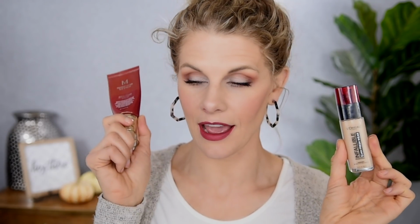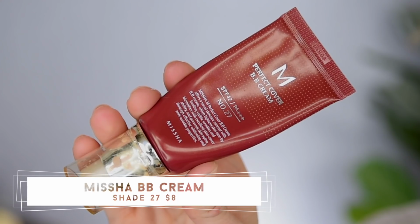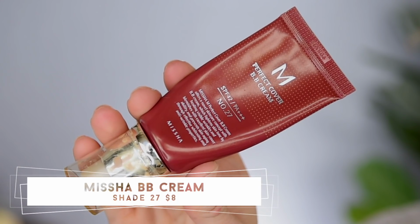If I need that foundation to last a little bit longer and be a little bit more transfer resistant, this is what I will mix in. So this combination right here, I have the L'Oreal Infallible. This one is in the shade 425 Linen, and then I have the Misha BB Cream in the shade 27. I actually have 3 shades of the Misha BB Cream. I find the undertone of number 27 to work the best for me, but it is a little bit too dark for me other than when I am at my very tannest in the middle of the summer. But this combination color-wise works great for me.